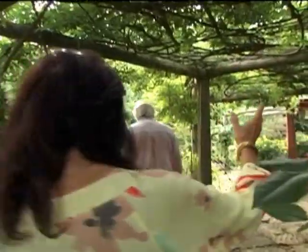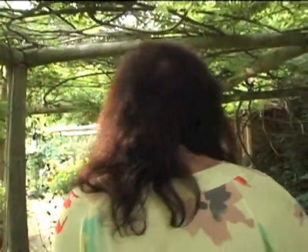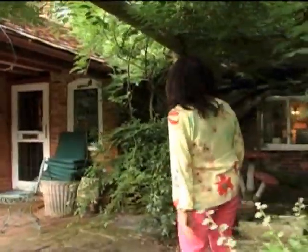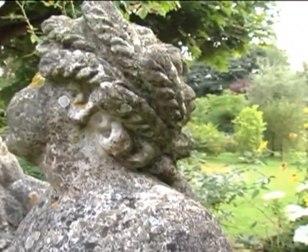We put up this pergola here, which is rather nice, to carry the wisteria and the roses, and also to give us a little bit more shade in the summer. We have gone for texture and colour because I feel that the garden should be an extension of the house, and you should be able to come out here and feel as at home outside as you do inside.